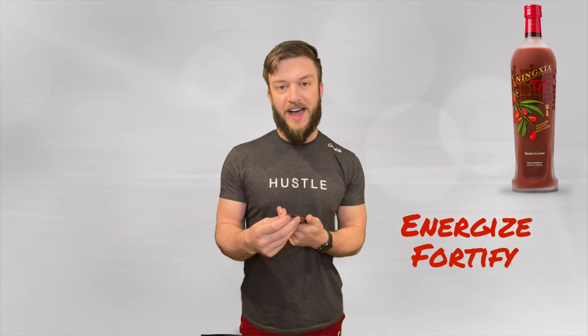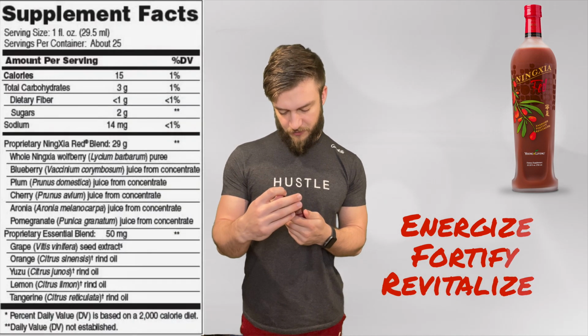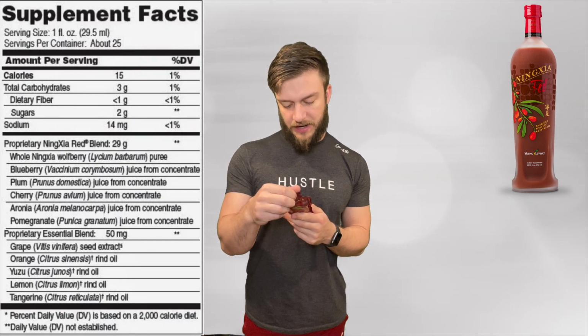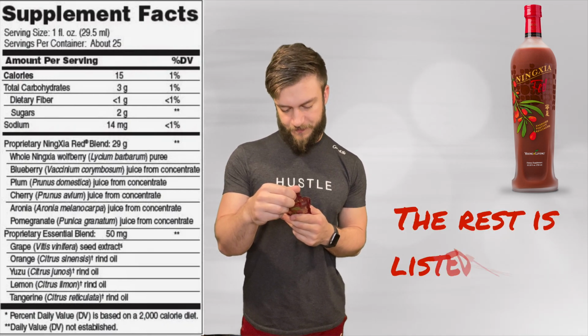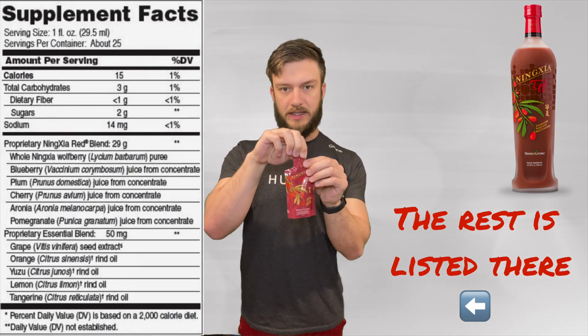Energize, fortify, revitalize. Sweet and stevia, fruit juice drink from concentrate. 15 calories, 3 carbs, 0.4 gram protein. All right, let's get into this.